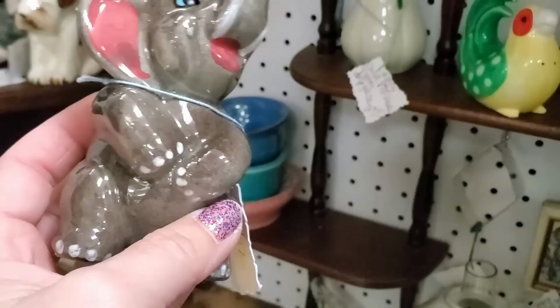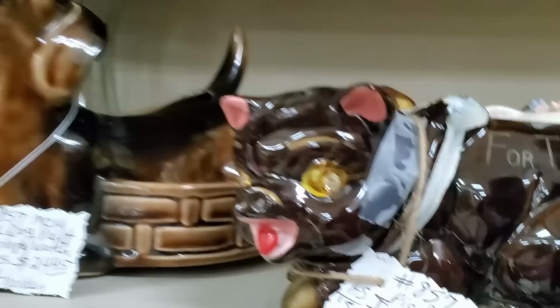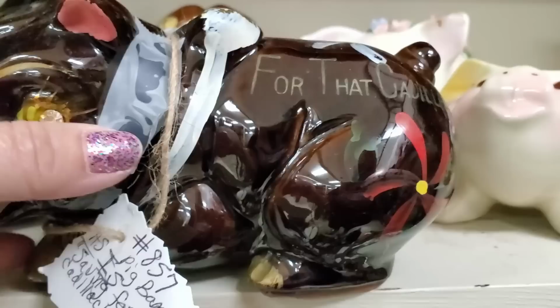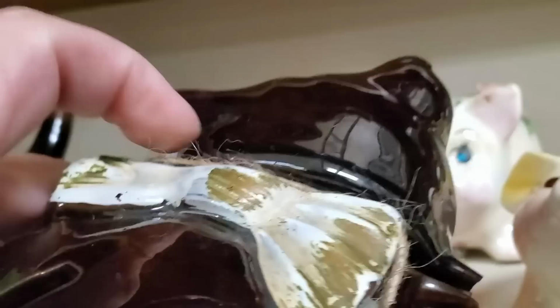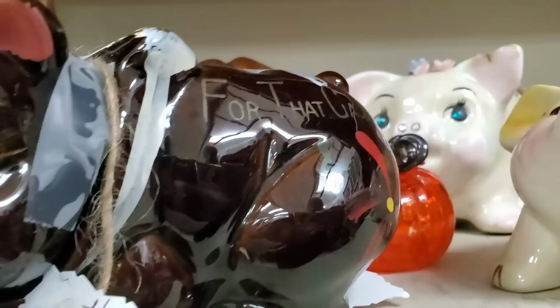I mean, I kind of like him, but he's not two squirrels or two turtles stacked on top of one another. This, oh my gosh. I think I had seen this before. For that Cadillac. Why? Okay. It's as is, but I can't remember. Oh, I think this is why, because he's broken. So how does his head stay on? By tape? I love his eyes, though. That's too bad.